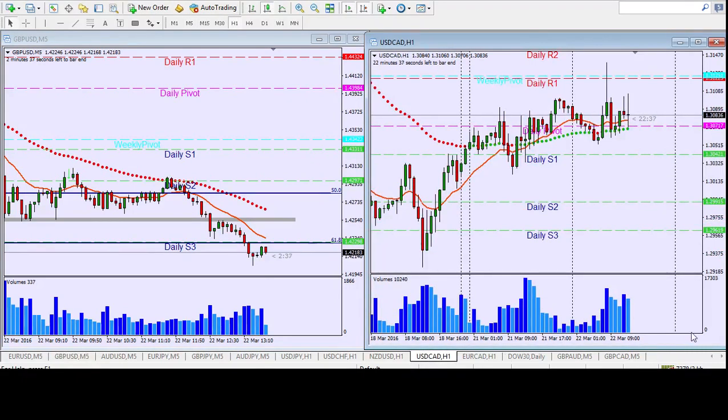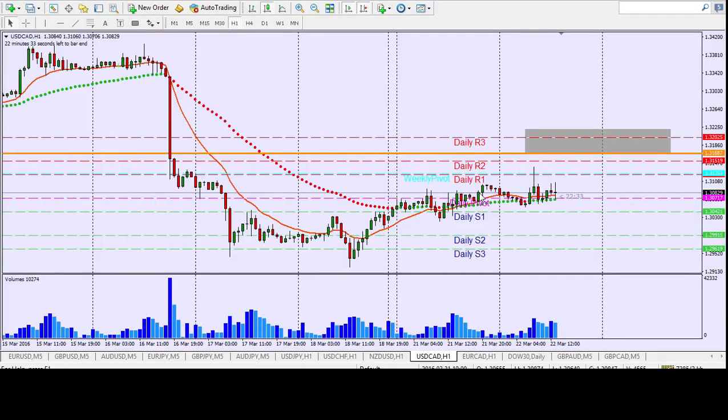Back to the dollar CAD. Well, I know the dollar is basically weak, and that's why the EU, GU, AU is bullish. But I also notice the UJ is correlating with that, so the yen is even weaker. This is not as clean as a lot of the other charts.